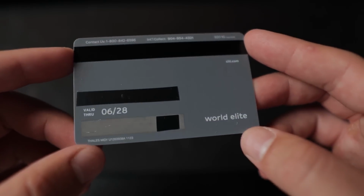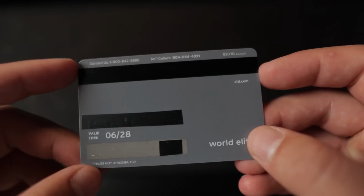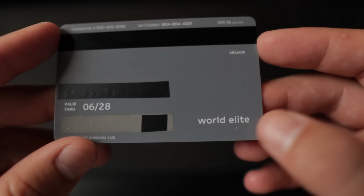Kind of reminds me of the Visa gift cards, like really nothing special at all, just a gray and black back of the card here. But you have the mag strip up top. You have your card number right here, which I have covered up, your expiration date, as well as your CVV, the World Elite logo on the bottom right, and that's really all there is to write home about.